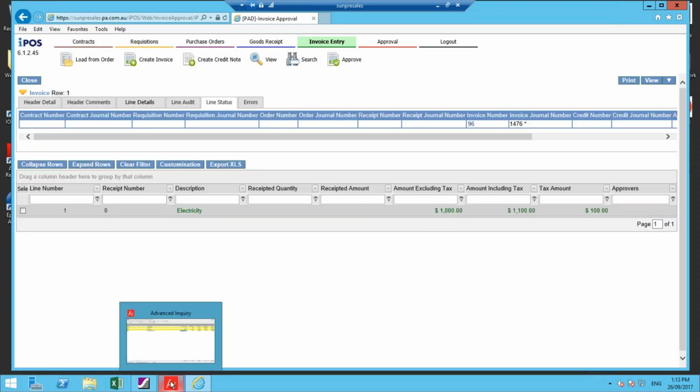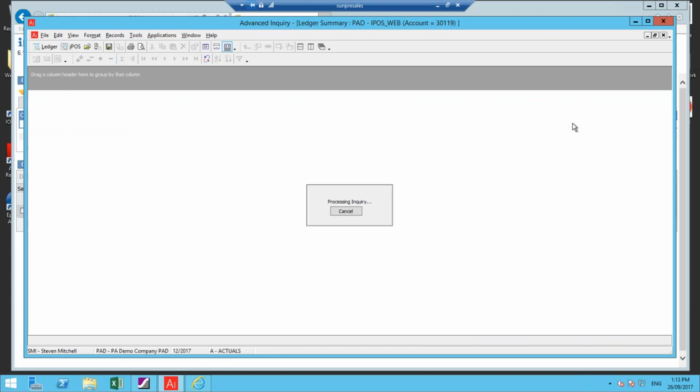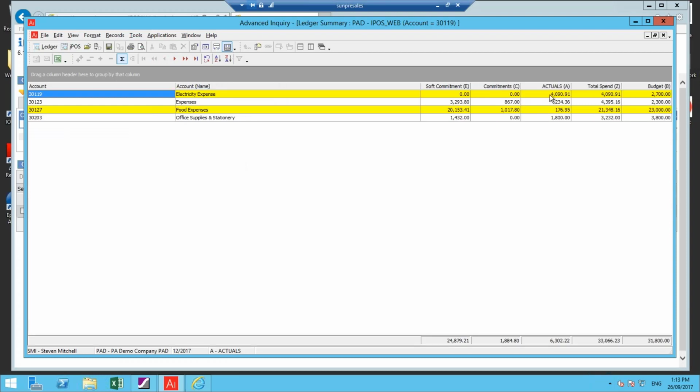But we can actually see it in Advanced Inquiry because this is a whole new journal to the actual ledger. And so looking at electricity expenses, we've got $3,090 of expenses. If I click on refresh, it will now increment to $4,090.91.